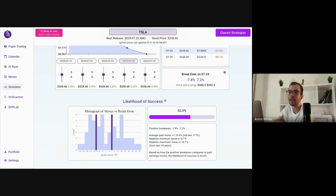A histogram is really a graph that shows the distribution of the past moves, so the value of the move versus the count, how many times it occurred. We see that our break even is quite tight, basically where a lot of moves happened outside that break even. So this is again a good signal for us.